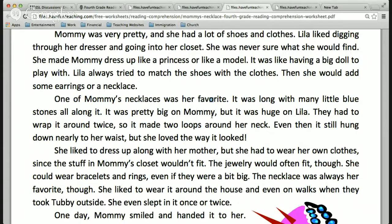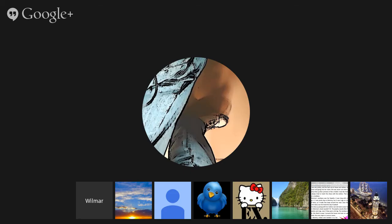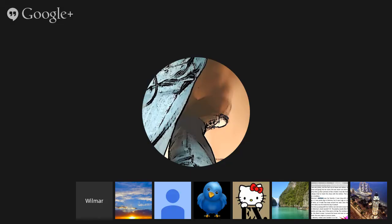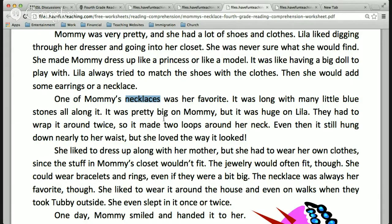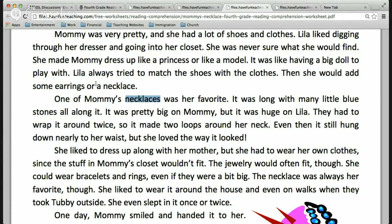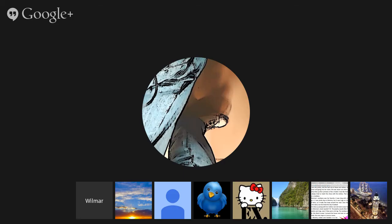Favorite. There you go. Good. One more time. Favorite. Good. Okay, all right. Great. Let's go to this word here. This is necklaces. Necklaces. One more time. Necklaces. Good. This word here is earrings. Earrings. Try that.